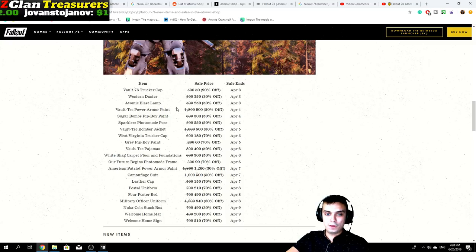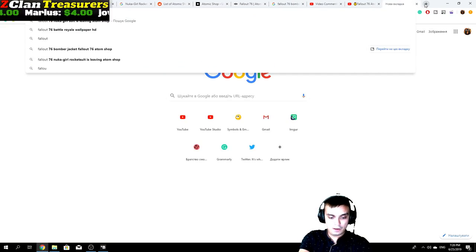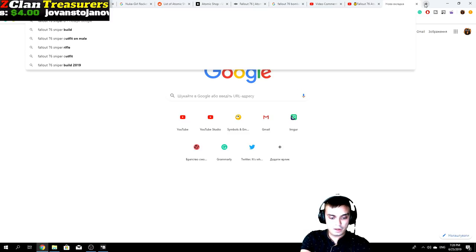And I think another thing that triggers me here is the conversion rate of an item. So for example, Western Duster probably sold good. Like, a lot of people actually spent a lot of atoms on it. That's why they returned it. I didn't see Vault 76 cap popping again. The sniper outfit, I believe, was supposed to leave. Fallout 76 sniper outfit.